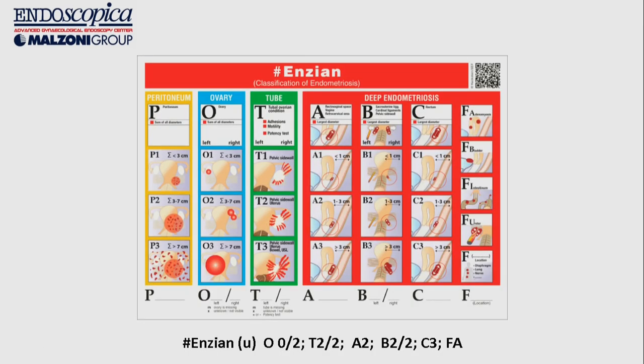This is the new #Enzian score classification with ultrasound. At the level of the ovary, we have a small endometrioma on the right and nothing on the left, so it's 0 and 2. T are the adhesions at the level of the tubes with peritoneum, with the pelvic sidewall, and with part of the bowel, and is classified as T2 and 2, left and right.